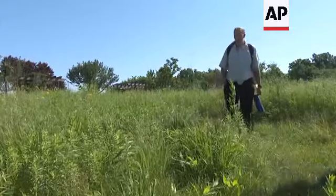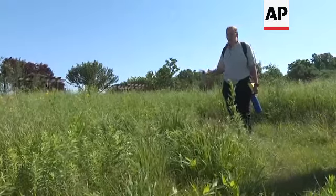Throughout it, you can see the natives have really thrived and they've come back year after year.